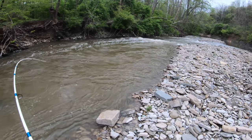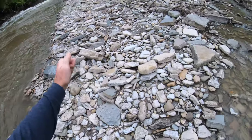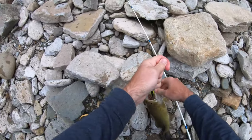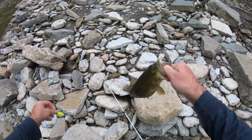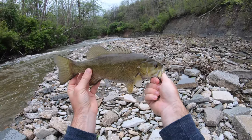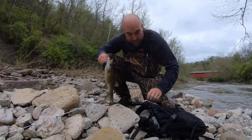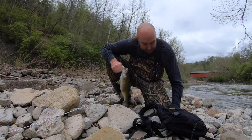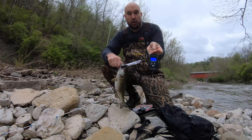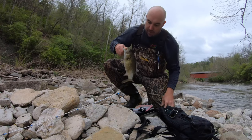There we go. Oh, ho, ho. What a nice smallmouth. Wow, right in that fast current. Oh, wow. Look at him. What a chunk. What a nice smallmouth. Yeah, all right, we're gonna quickly get a weight on this guy. All right, nice. 1.4. Locked in, 1.4. Not bad, pound and a half smallie.